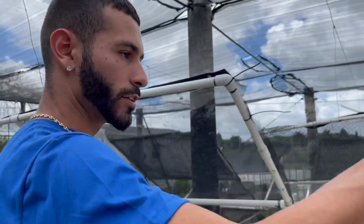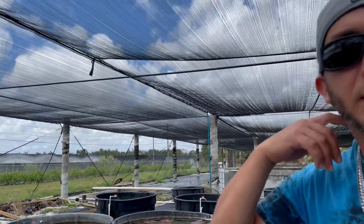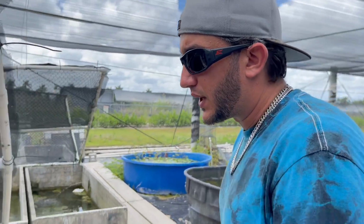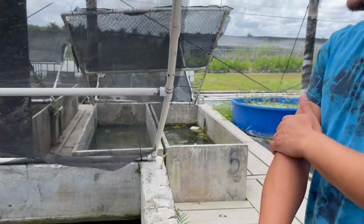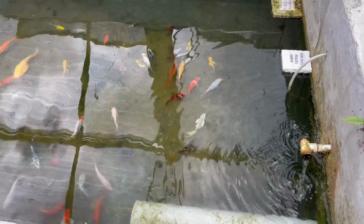Is that bucket for disinfecting? That is our net soak. We try to keep really good practices here. Even though our fish are good and we don't really have big problems, you just don't ever take a chance. There's no point in taking a chance. You want to soak your nets, even at home. Clean your nets off. Don't just let them sit there and dry out. You never know.